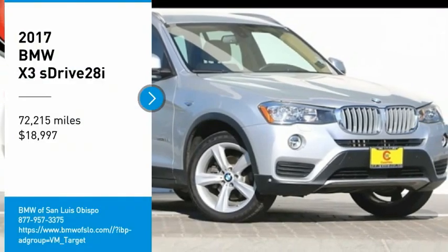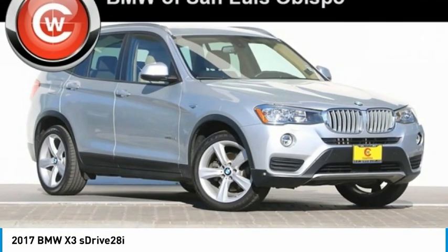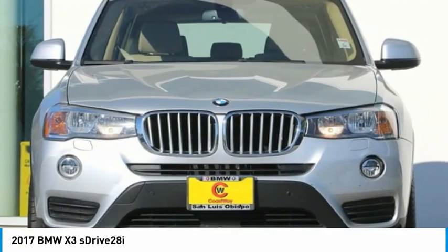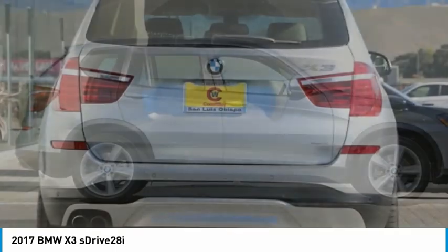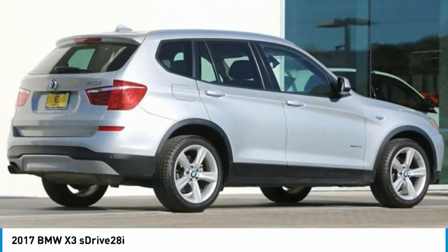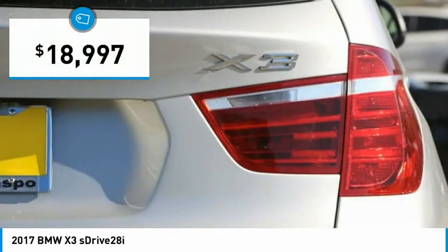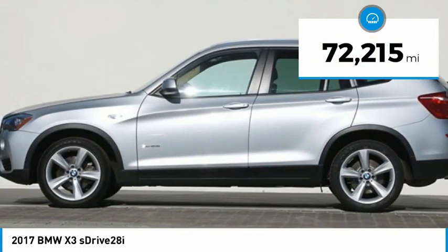You are going to love the 2017 X3. BMW X3 builds on the success of the original by developing its core competencies while adding new technology to establish new benchmarks for agility, efficiency, and comfort, and is priced below $20,000. This vehicle has less than 75,000 miles.